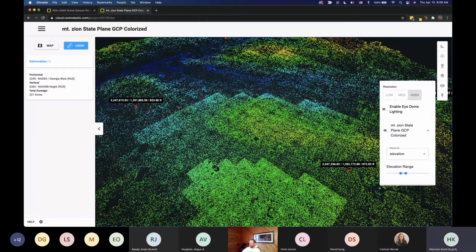This is just a little example project. It was down in Georgia a couple months ago. Bunch of trees.